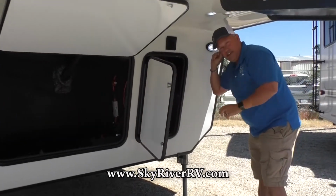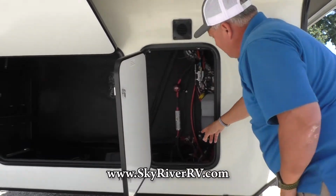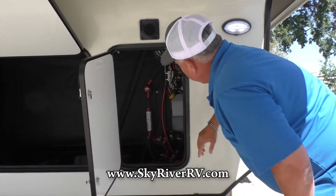With Sky River RV, you're going to get two batteries. That's two batteries, not just one, but two batteries. Those batteries are going to be located here in this battery control box area. You've got a battery disconnect right over here.